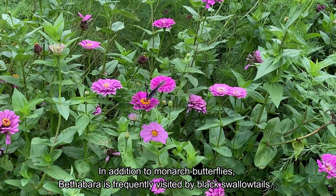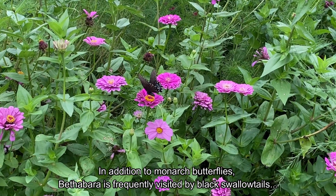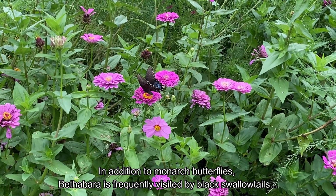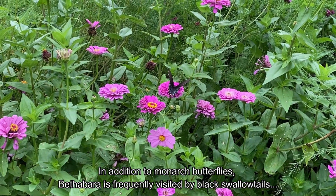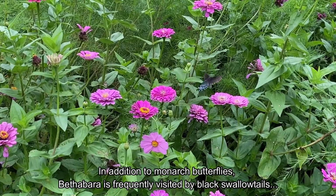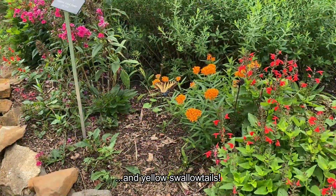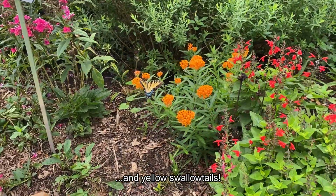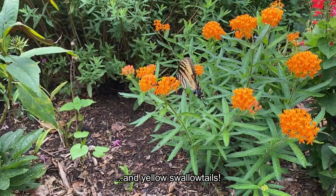One very important pollinator is the monarch butterfly. Bethabara provides an important monarch way station, providing a source of food and water, as well as shelter for these migrating butterflies. What is migration exactly? Well, every fall, millions of these butterflies leave their summer homes in the United States and begin flying south, traveling until they reach Southern California or Central Mexico, upwards of 2,000 miles away.